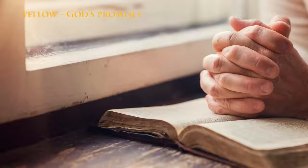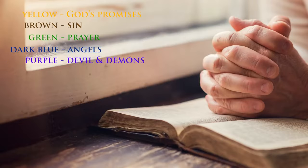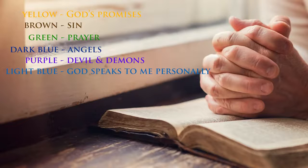I use yellow for God's promises, brown for sin, green for prayer, dark blue for angels, purple for anything that has to do with the devil and demons, light blue I use when I feel God is talking to me spiritually about something, and red when God speaks in His own words. So you can use my system, or you can just use your own color method where you choose the colors and the meanings for yourself. But it is going to help you out a lot, and at the same time, you're going to enjoy it a lot.